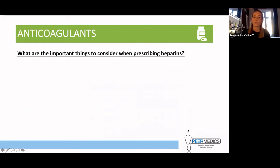No? Okay, so what are the important things to consider when you're prescribing heparins? Contraindications, yeah. Yes, if they've got previous GI bleeds, but also if they've got any active GI bleeds as well. Yeah, absolutely. So if they're on any other anticoagulants, yeah. Anything else you want to assess, something that we covered in last week's session?